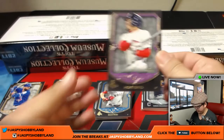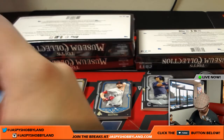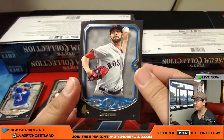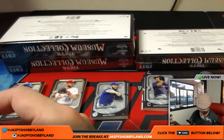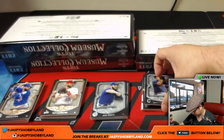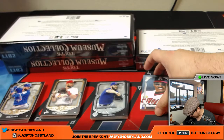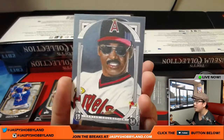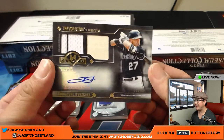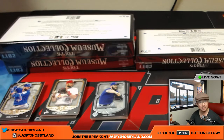All right, Mookie Betts, 39 out of 99, goes to Kyle and the Red Sox. Another Red Sox, David Price, 26 out of 150. Encarnacion and Reggie Jackson. And is that a... No, it's a reproduction. Man, that looks good. These always psych me out. Anyway, there's Trevor Story. Bat and jersey. 20 out of 25. Another one for J-Mac and the Rockies. Nice one, Justin.